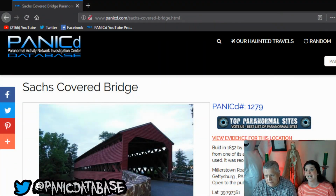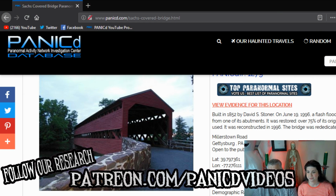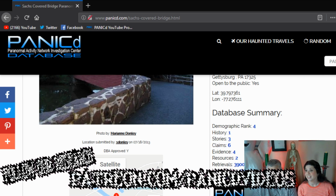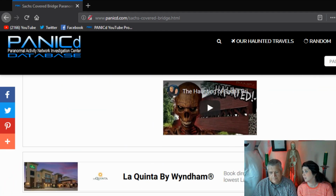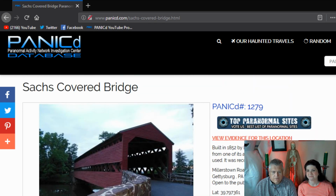So that's right, Sachs Bridge, which is Panic D number 1279. That's right, and it's located on Millerstown Road in Gettysburg, Pennsylvania. Of course, it's open to the public. It's a bridge. Yes, but it's only open to the public on foot. Can't drive across it anymore. No, can't drive across it. Let's go over some of the history of Sachs Bridge. So watch this video and we'll be right back.